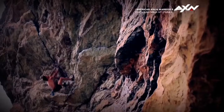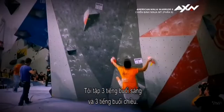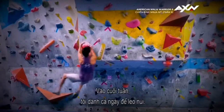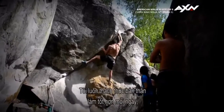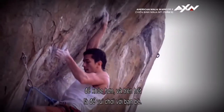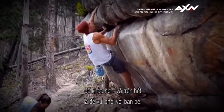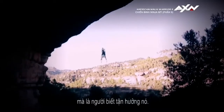I've been climbing since I was 10 or 11 years old. I train every day in the morning for about 3 hours, and then 2 or 3 hours in the afternoon. On the weekends, I dedicate to rock climbing. It's a personal challenge that pushes me to do better every day, to get stronger, and more than that, it's a way to have fun with my friends. I've always thought that the best climber is not the strongest, but the one who enjoys it more.